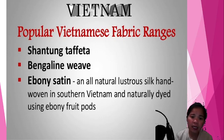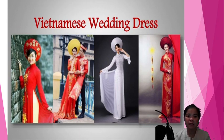Ebony satin, an all-natural lustrous silk hand-woven in southern Vietnam and naturally dyed using the ebony fruit pods. When we use the ebony bark, it produces a black color. This is the Vietnamese wedding dress.